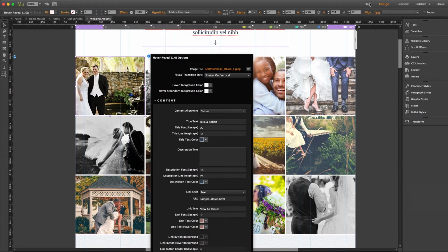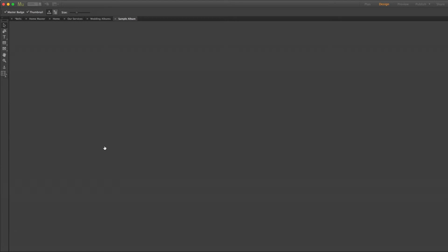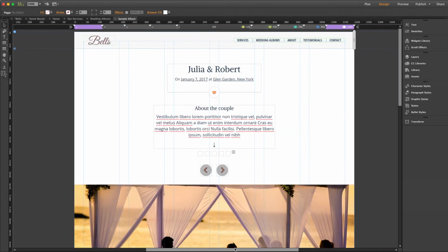So if I jump back to my plan view, you see we have one sample album page placed beneath the wedding albums page. But a simple right click on this page will give you the option to duplicate this page, to which you can create a separate album page for each event if you choose to do so. And inside of here, of course, you can see we have a nice simple layout using a composition widget to showcase our photos nice and vibrant.